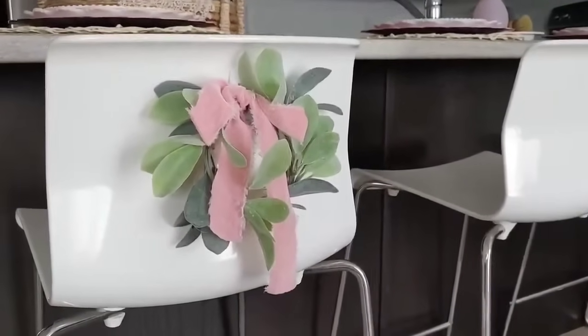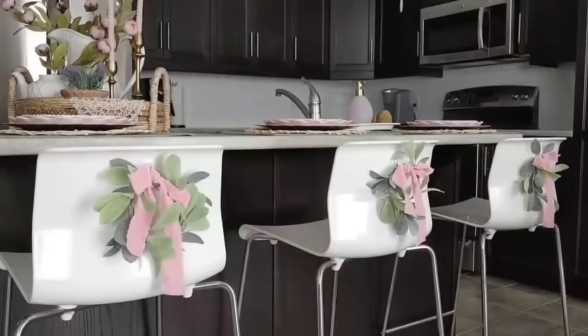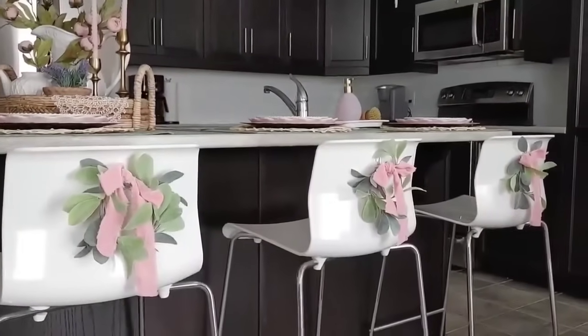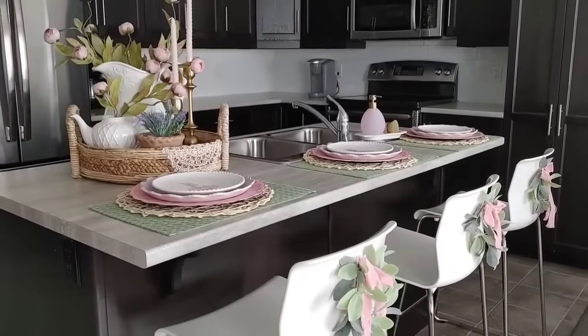And I love how this turned out. It was such a fun DIY. I didn't have to buy anything, I had it all. And it adds such a feminine touch to the back of these bar stools and really pulls in that pink color.